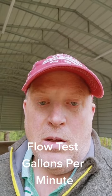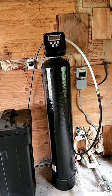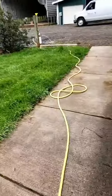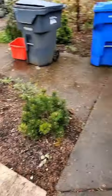So anyways, I'm going to flip my camera around and just show you the water coming out of the hose here so you can take a look at what they're doing. So this particular well has a water softener, which you can see right here. And then I'll show you real quickly the well house itself, which is all right here.